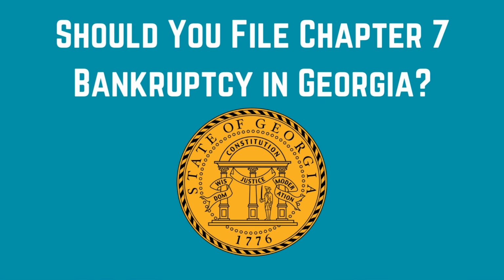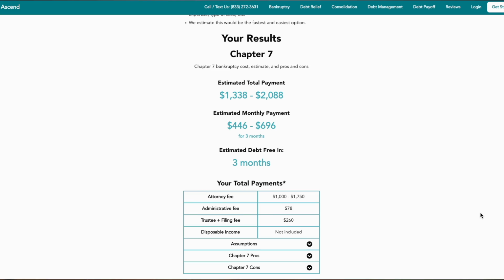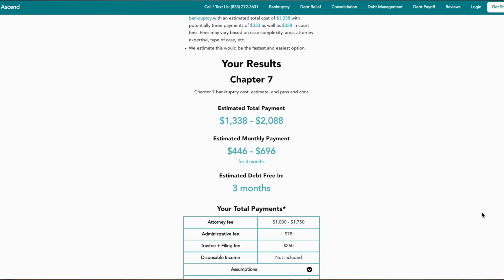Okay, so the age-old question, finally, should you file Chapter 7 bankruptcy in Georgia? Well, ultimately, everyone's situation is unique and it's up to you, but I'll leave you with this. If you're finding that A, you may have too much equity in a specific asset that you could potentially lose, or B, you're not sure whether Chapter 7 is actually right for you, then you can take our Chapter 7 calculator below to estimate the cost and qualification for Georgia.